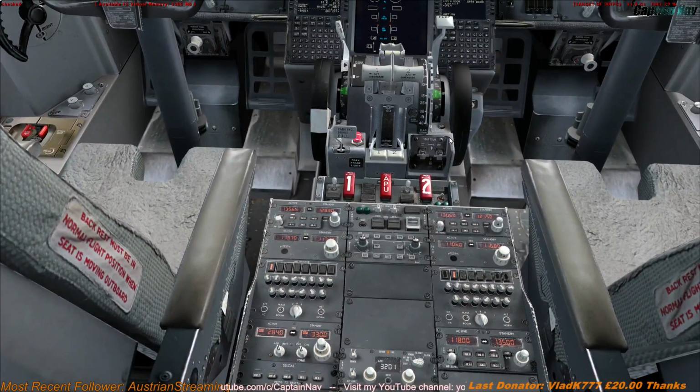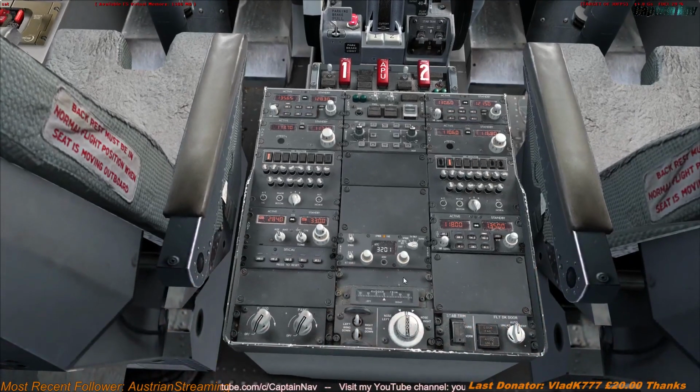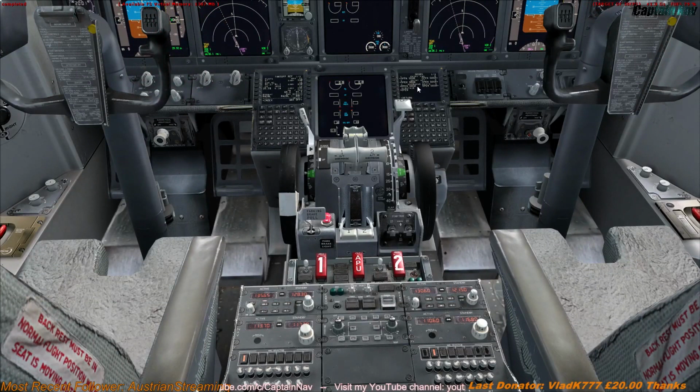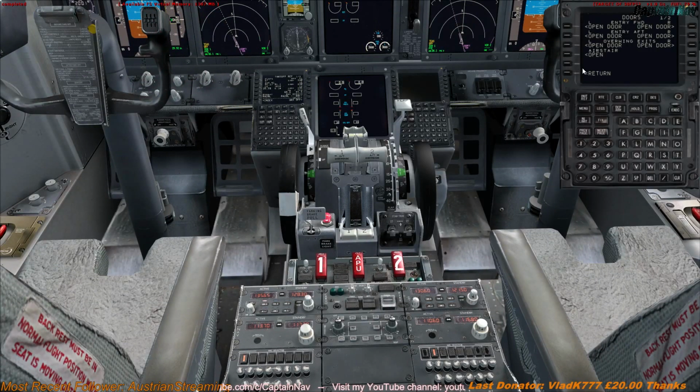Takeoff. Set. Turn on takeoff. Rudder and aileron trim. 3 and 0. Takeoff refsets. Completed. FMC CDU. Set. CAP. Set. And 1 IAS bugs.